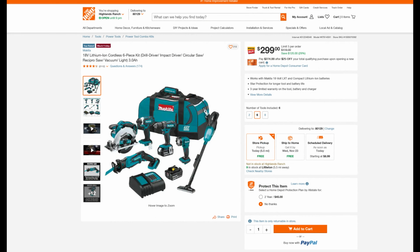If you're looking at buying something a little bit higher quality than your typical Ryobi product, this particular kit from Makita actually is a fairly good value. Now, it is $100 more expensive than the kit that I showed you previously, and the tools are slightly different, but overall, this will give you pretty much everything that you will need around the house for your basic everyday project.